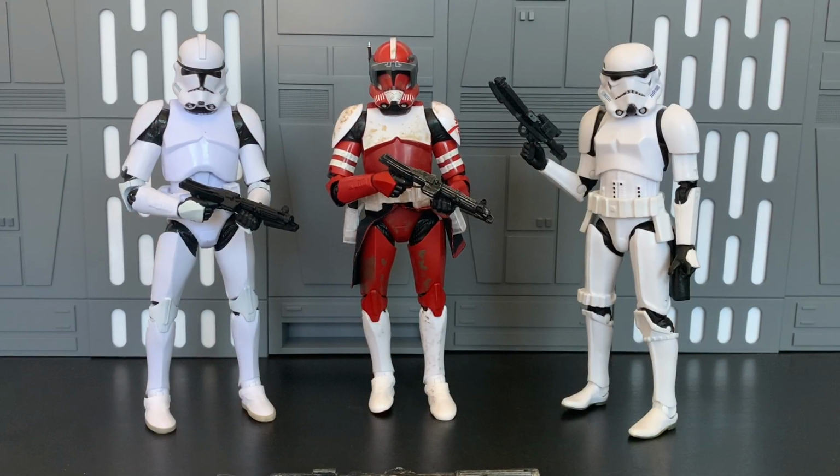Finally, just for fun, here's a Phase 2, a regular Phase 2 clone, and a Stormtrooper. So silly to put these in a pack, man. These should be sold individually and re-released in the archive line so we can army build regular Phase 2 clones. Anyways, rant over. Fantastic figure.